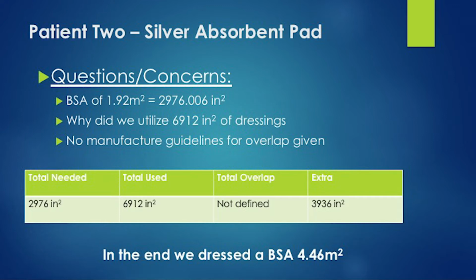So again, why are we dressing so much? Same concept. It was a 1.92 meter squared patient that we needed to cover, but we ended up covering almost 4.46 meters squared. I asked these questions of our techs because there are no manufacturer guidelines for overlap on this dressing. This dressing actually does a lot better. And of course, this was new. We had a learning curve to using it with a lot of overlap, so it can be secured nicely and then stapled upon itself to the other side of it. So I felt a little better after asking them, but I think we can do a better job.